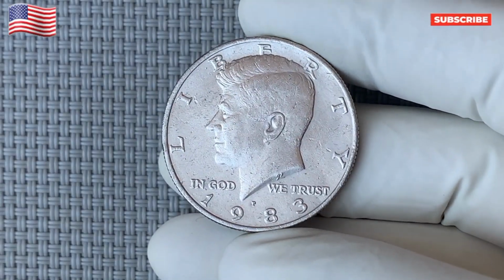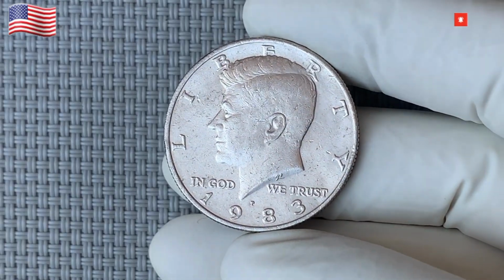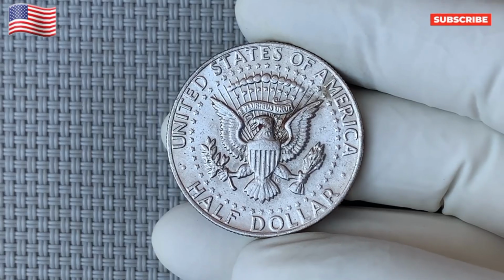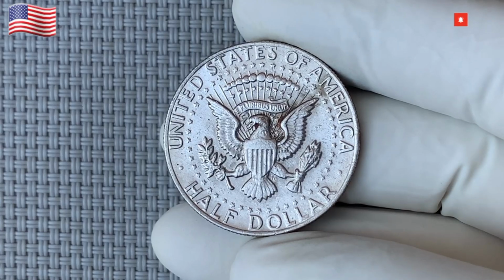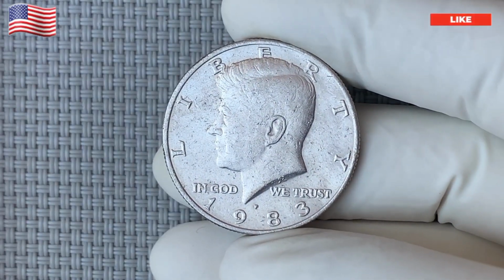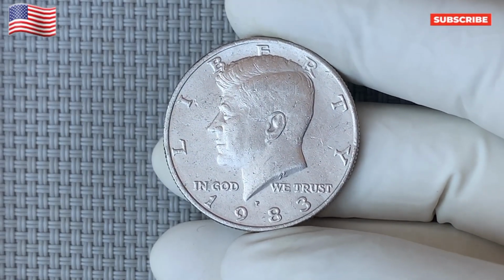First, let's take a quick trip down memory lane and explore the history behind the Kennedy half-dollar. This coin was introduced in 1964 to honor the legacy of President John F. Kennedy after his tragic assassination. Designed by Gilroy Roberts, the obverse features a striking profile of Kennedy himself, while the reverse, designed by Frank Gasparro, displays the presidential seal, representing the power and dignity of the U.S. presidency.